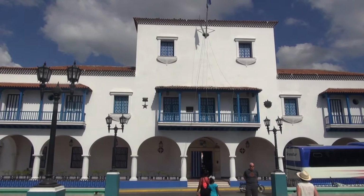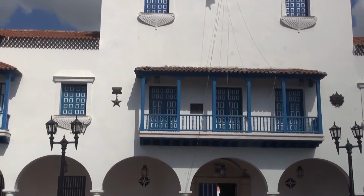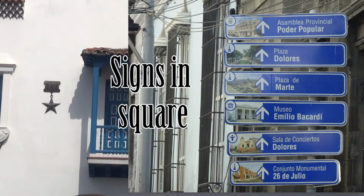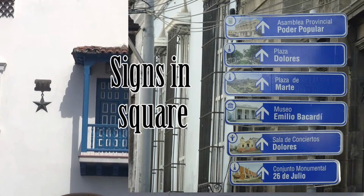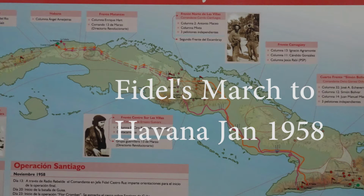On the west corner of the square is the balcony where Fidel Castro stood to announce the success of his victory and where he began his march to Havana, as we will do tomorrow.